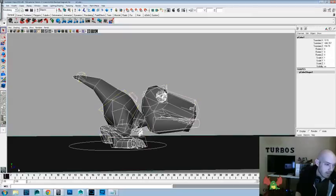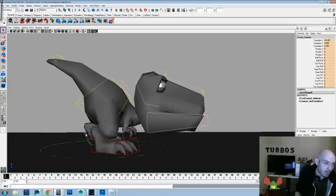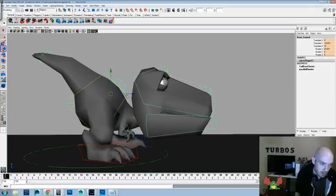Now let's go ahead and grab everything here, go to frame 1, and we'll set a key there. Alright, now let's get in and start building this walk. First thing we want to do is get our foundational stuff set up, which is going to be like our steps and our hips working. So let's go ahead and get those in.